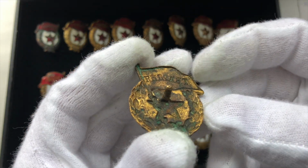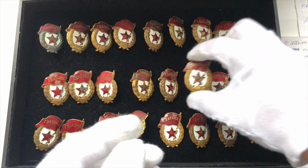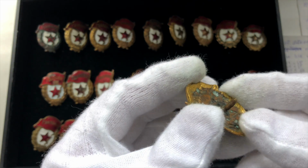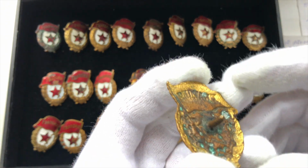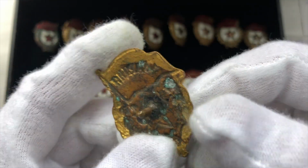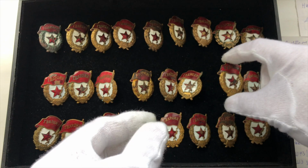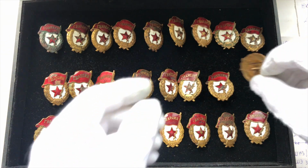About the cost, they shouldn't be too expensive. Regular Guards badges, like post-war pieces, run between 10 and 30. I've seen people selling them for 30, but I don't see the sense in buying them if they're too expensive, well, only if you're into the Guards badges from the wartime, you know.